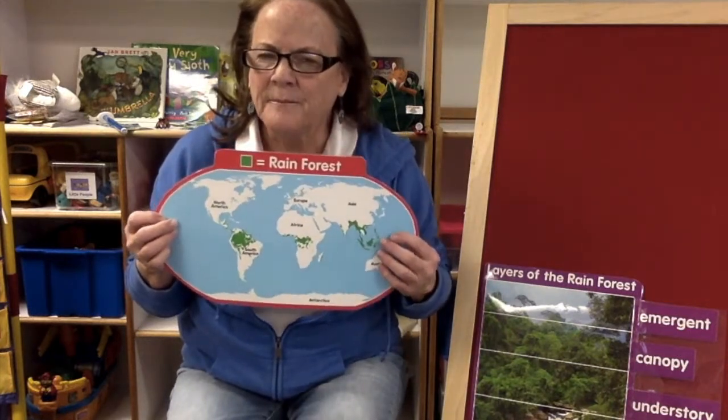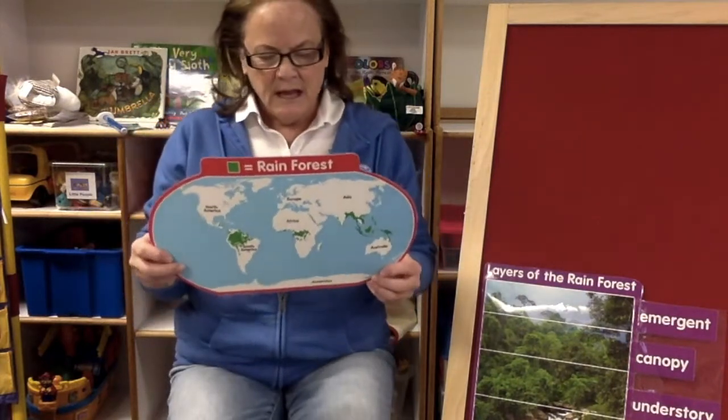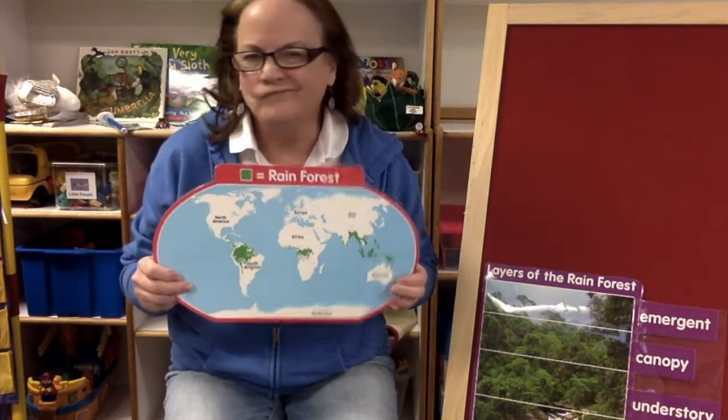So if you were in school this week, we'd be learning about a special place called the rainforest. Do you know anything about the rainforest? You probably do, but we're going to learn some fun things. So, is there a rainforest in Point Pleasant? No. There aren't rainforests anywhere near where we live.